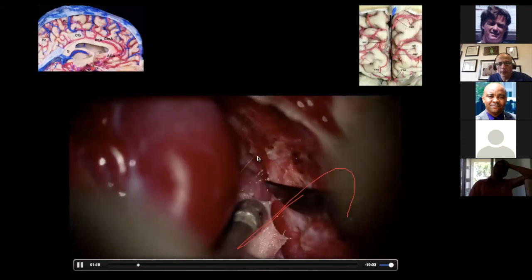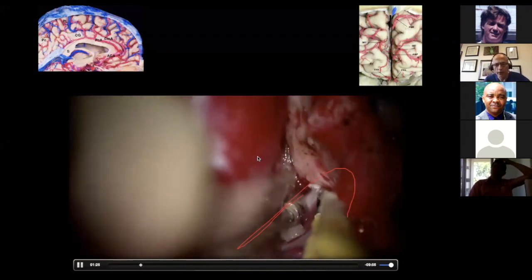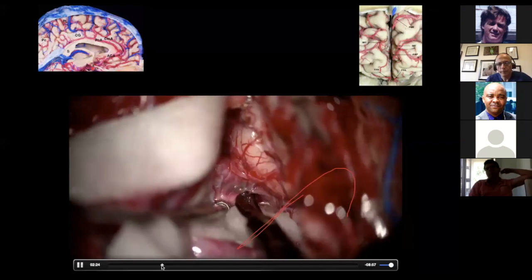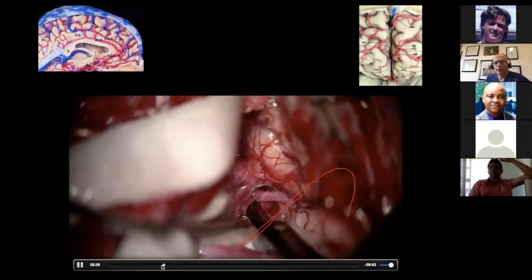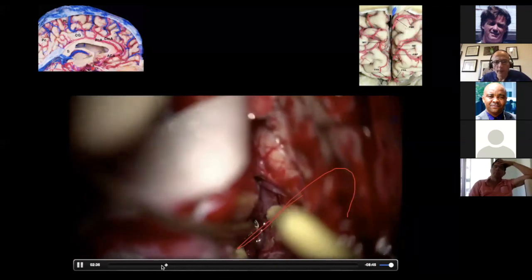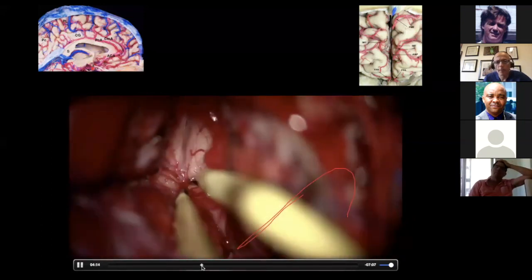Traction and contraction, like doing the tumor surgery sometimes, one hand tracks, other hand contracts. We're going to find the main feeder, right? The main feeder will be the ipsilateral pericallosal and the callosal marginal. So you have to find them and identify the feeders coming from them. Okay.